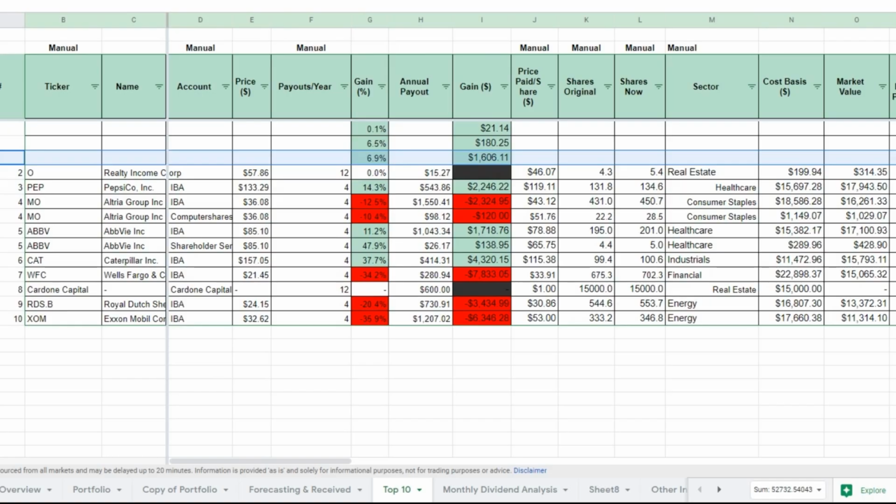I accidentally revealed 2 of these positions here, so I might as well just unveil both of them at the same time. So number 3 is Pepsico. I have 135 shares of Pepsico, $550 a year in dividends. That's not healthcare actually, so don't believe that one. I think it's more of a consumer staple. Yeah, I accidentally screwed that one up.